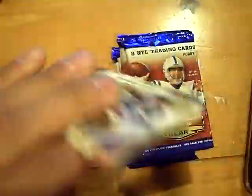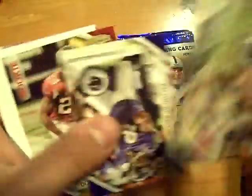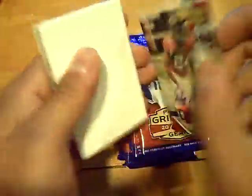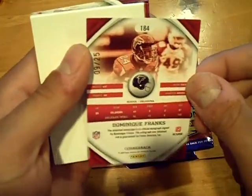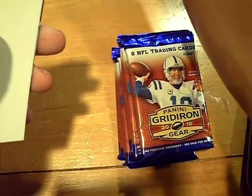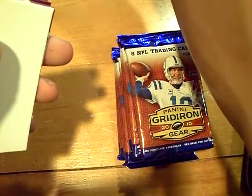Second half of the box. Looking for two more hits. Nice Vernon Davis patch. And next hit will be for the Falcons. It'll be a rookie autograph. Low numbered, 9 out of 25. Dominique Franks, rookie auto, numbered out of 25 for the Falcons.